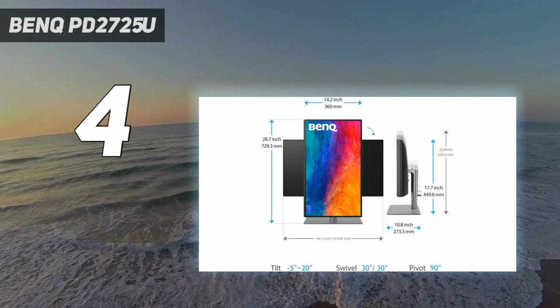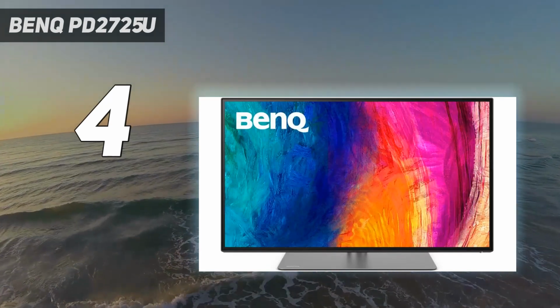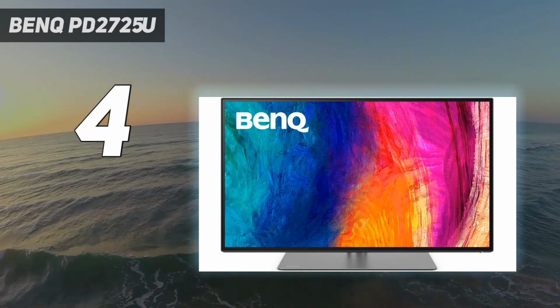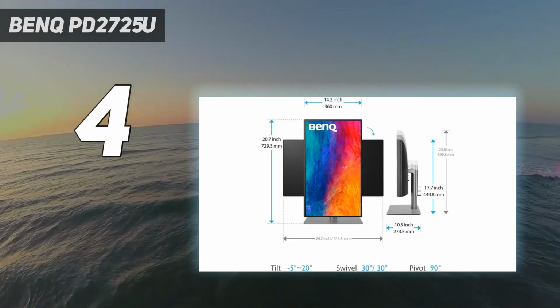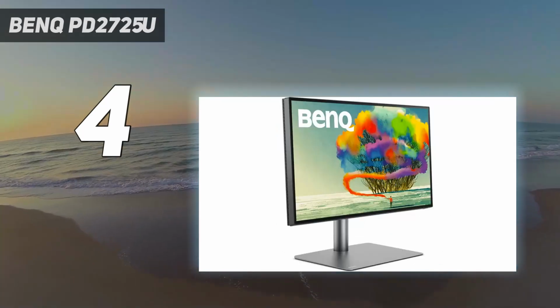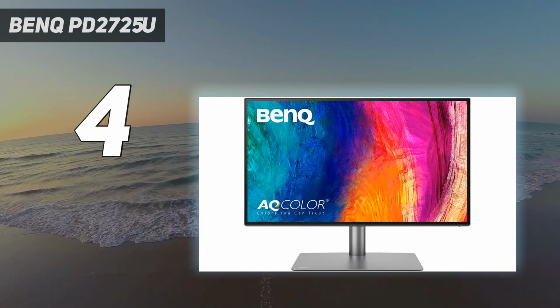The PD2725U is the first of its Mac monitors, offering a 27-inch screen with 4K resolution, 3840 by 2160, for a competitive $899.99/$859.99, and there are 32-inch and 34-inch versions as well.